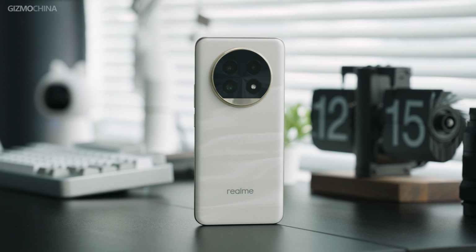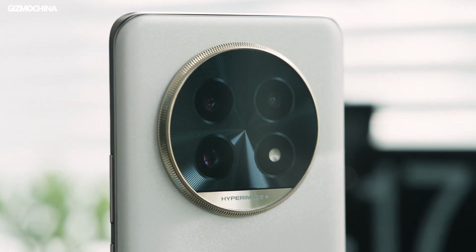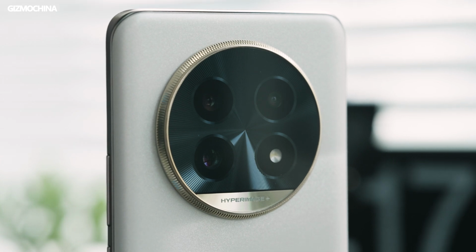I've always been a fan of Realme's number series. There's only one reason for that. It's one of the few budget phones that has a camera as the main selling point. Whether or not it's appropriate to call a $400 phone a budget one, it's certainly a lot cheaper than a phone that has the best camera.